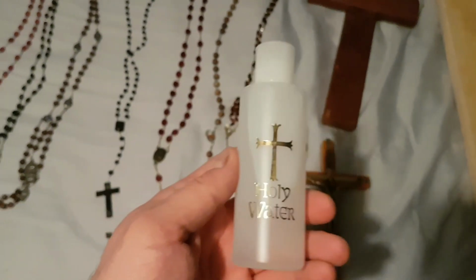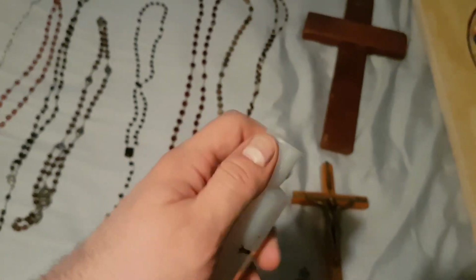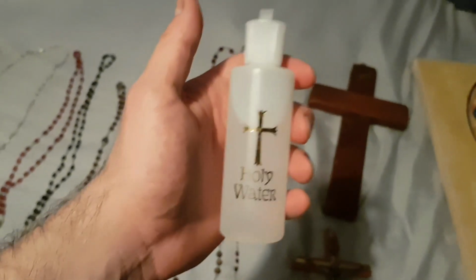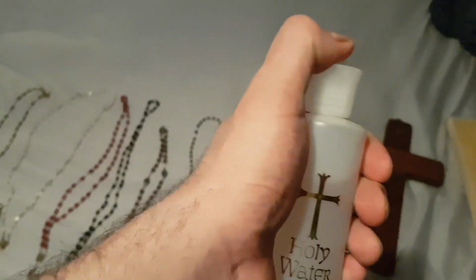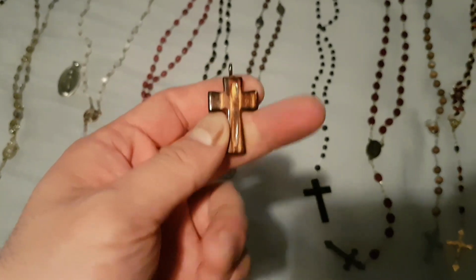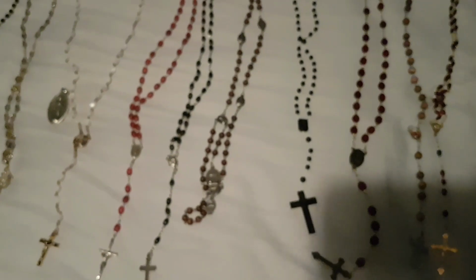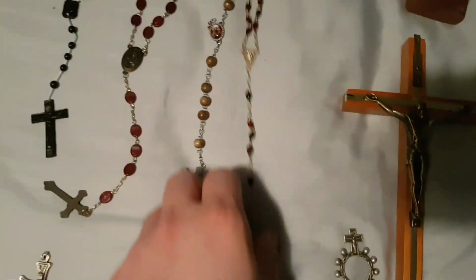So this is something they gave me at my church when I was going through catechesis. This is almost like a spritzer bottle of holy water, and you just fill that from the font at the front of the church. So you can just pour that on stuff whenever it strikes your fancy. They give you those normally if you're going through the conversion process in Canada. So I kept that. I don't wear that one though. Oh yeah, I'll have to take off the one I wear at some point. So let's go through these.